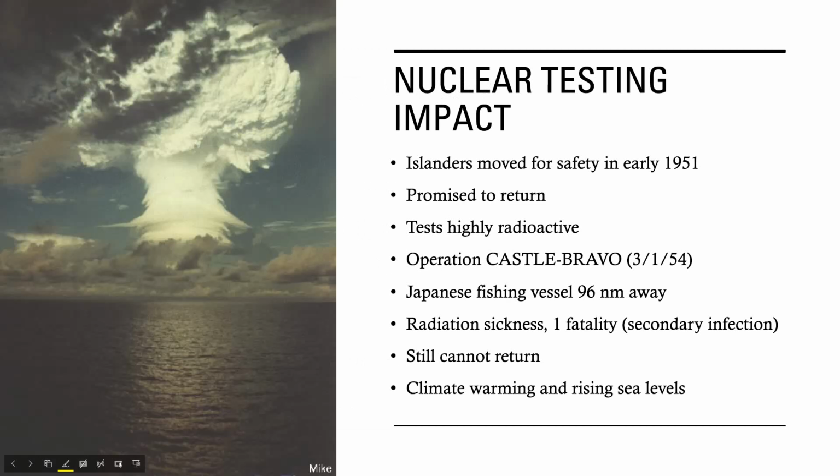So these detonations had serious impacts on the Bikini Islanders in particular. In 1951, before using their atoll for a series of tests, we moved the islanders to other islands, and we basically said, okay, once the test is over and the radiation goes away and it's safe to return, we'll bring you back. Keep in mind you're doing multiple tests on these islands. So some of these tests were so radioactive that the fallout made it impossible for the Bikini Islanders to return in their lifetime or even their grandchildren's lifetime.